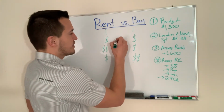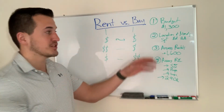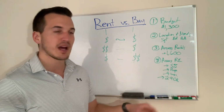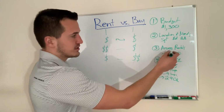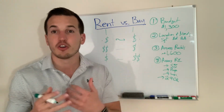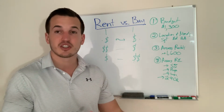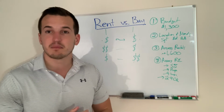So in the event that they're about the same, let's say you were able to find houses in that location for around $290,000, that's roughly equivalent to the $1,600 mortgage. There's some things you want to think about. Are you looking to settle down, right? Are you looking for geographic stability and it's a good location and it's an appreciating market?